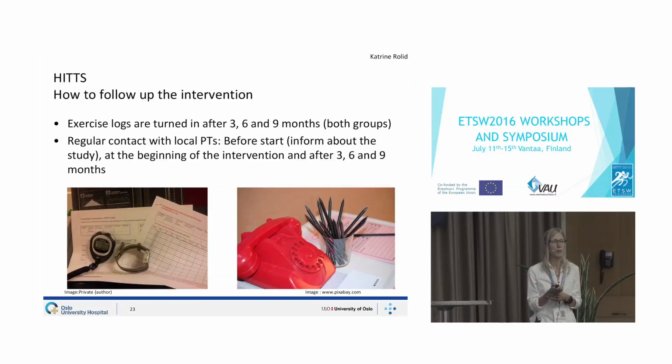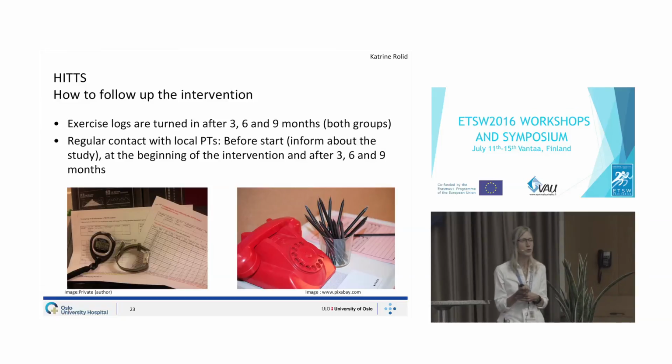How do we follow up? Do we know if they are doing the exercises? Exercise logs are turned in after 3, 6 and 9 months in both groups. And I have regular contact with the physiotherapists in the local communities: before start, for information about the study, at the beginning of the intervention and after 3, 6 and 9 months. And they can call me anytime or send me emails. This is a cooperation study with the local community.